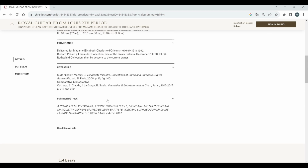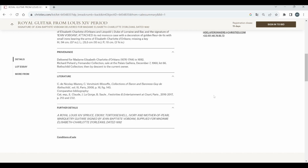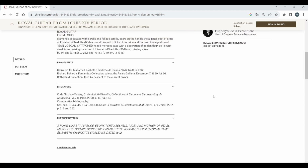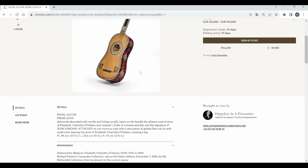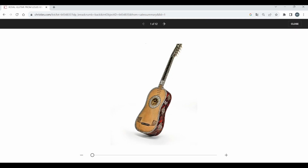Further details of this royal Louis XIV period guitar: wood for the top, spruce. It's got ebony, tortoiseshell, ivory and mother of pearl marquetry. The guitar is signed by Jean-Baptiste Voboam, supplied for Madame Elizabeth Charlotte d'Orléans, dated 1692. So very interesting 17th century guitar. What we'll do now is look at the images in a bit more detail.